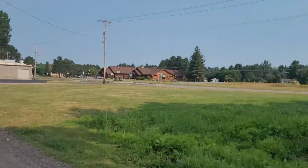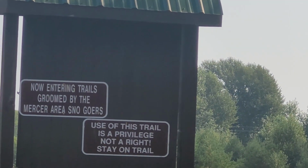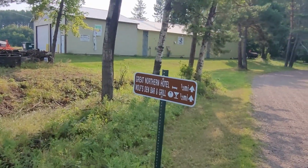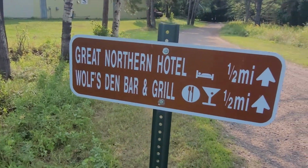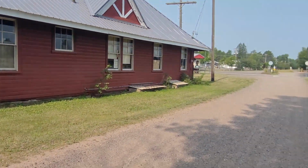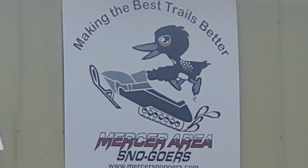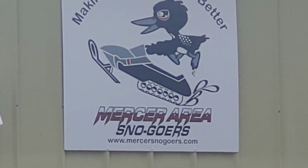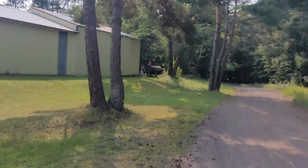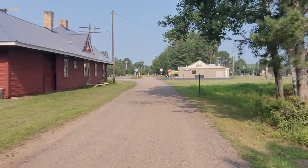So not only do they have an official ATV trail that is groomed for the snow goers, stay on trail, they're also advertising on the side, letting you know how far you are from advertised businesses. Making the best trails better. Is that a loon? Mercer area snowgoers. Yeah, this is some kind of an organization to support the ATV routes. People don't have to drive cars.